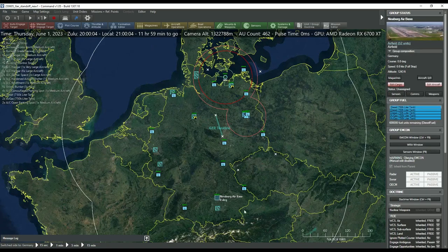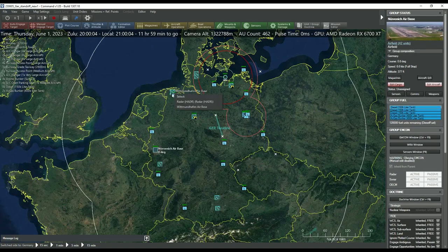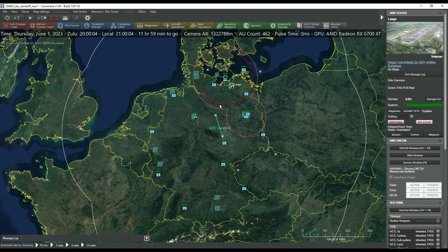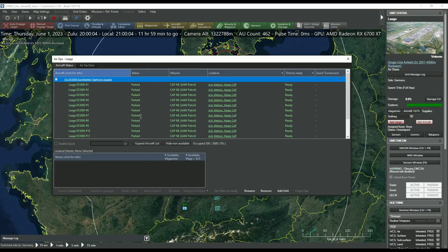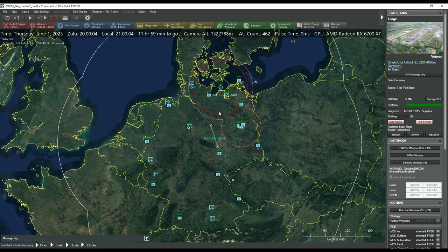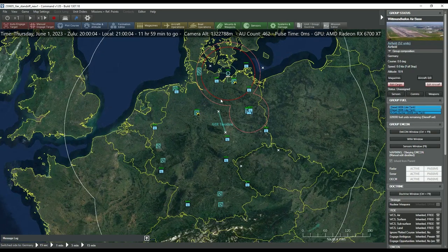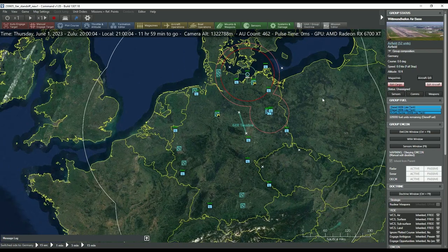I think they have them stationed in Neuburg, Nörvenich, Wittmundhafen, and Laage, but we're only modeling Laage this time. It's gonna be just 15 of them. All ready to go, set up with 4 Meteors and 4 IRIS-Ts, and they will have 2 on station starting at like 2300. Alright, that's it for the Air Force.